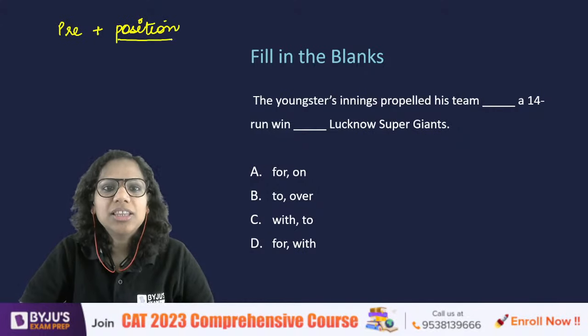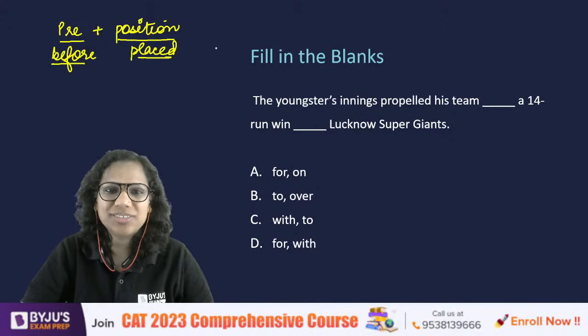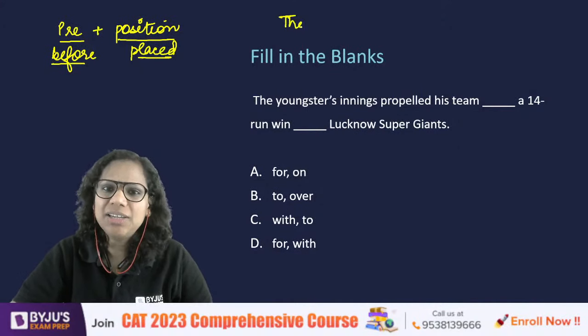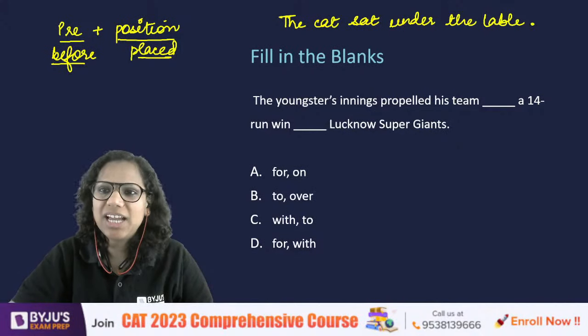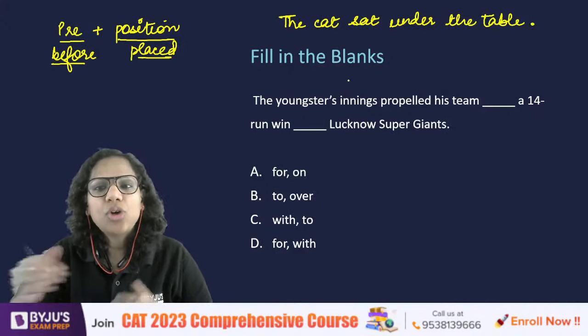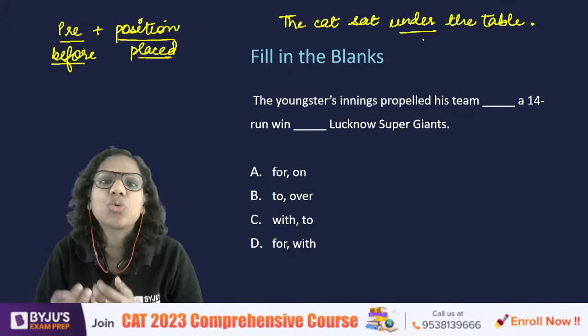Preposition. That means positioned before something, placed before something. So, what are prepositions placed before? When we say, the cat sat under the table, a lot of students think that we call under a preposition because it's a position word. It is showing a position.